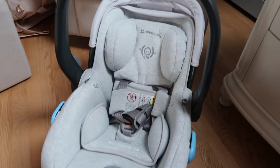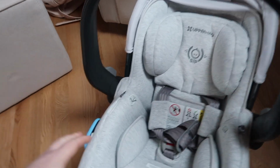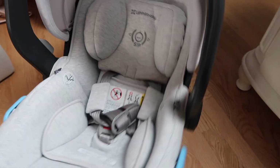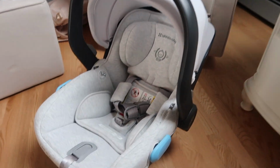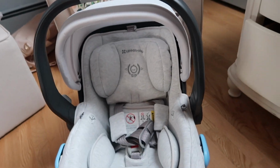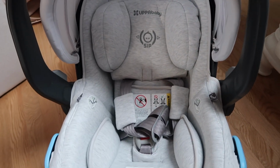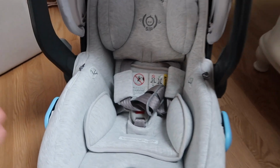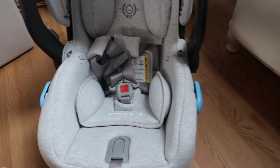Okay, so I use the Mesa because I have an UppaBaby stroller. The Mesa fits right in. I went with the gray this time. I did have a black one, and just in our move, don't really know what happened, but it really did not keep well. And so unfortunately we had to bite the bullet and buy a new one, but I wasn't gonna, it was not even like washable.